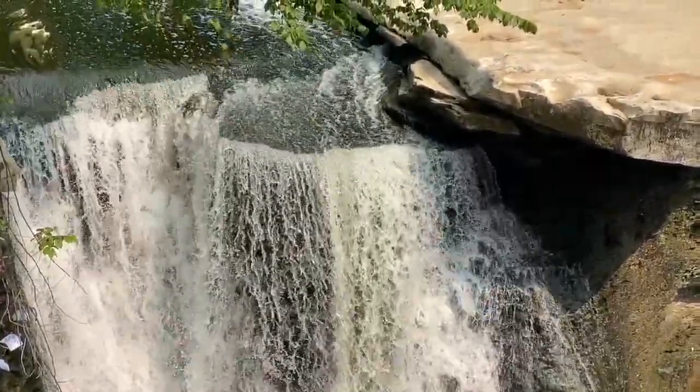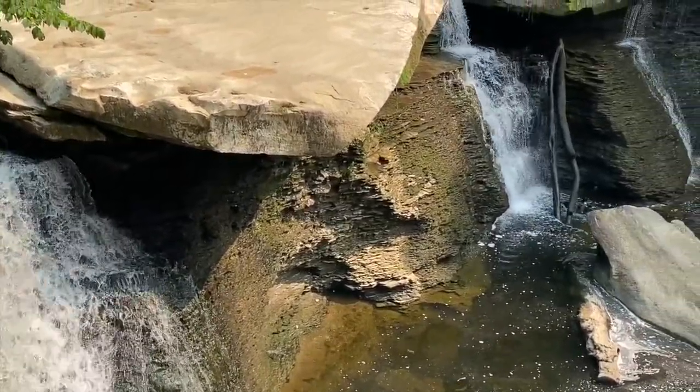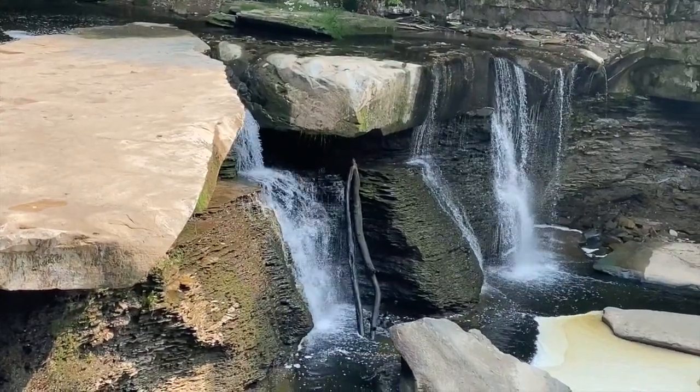The falls seem to draw students from several colleges. It's an amazing place to do homework. But it was well worth the time. Just beautiful.